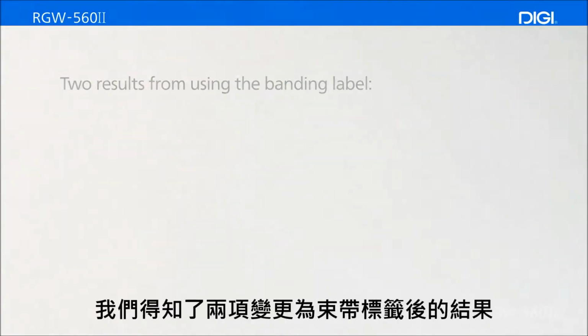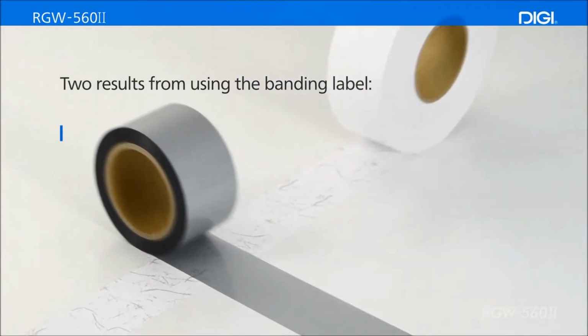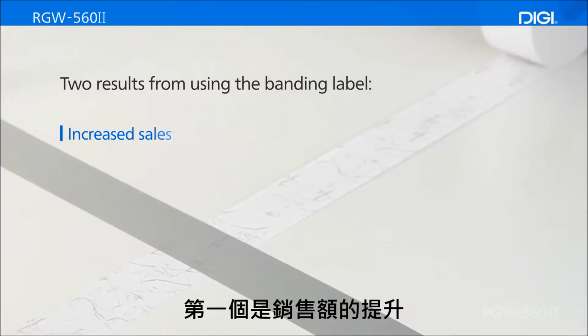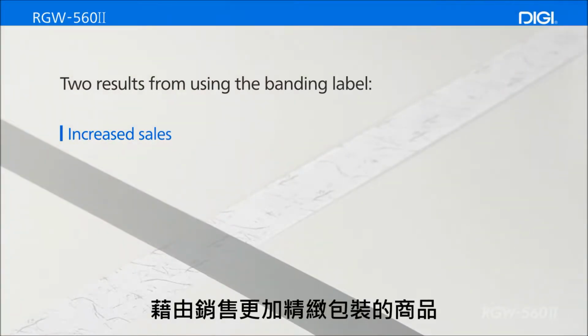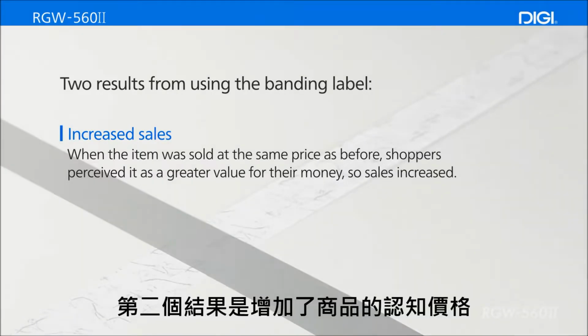Through the survey, we discovered 2 outcomes that were a result of switching to banding labels. The first was an increase in sales. By selling the elegantly packaged items at the usual price, the shopper felt that it was a value for the cost. The second outcome was an increase in perceived cost of the item.